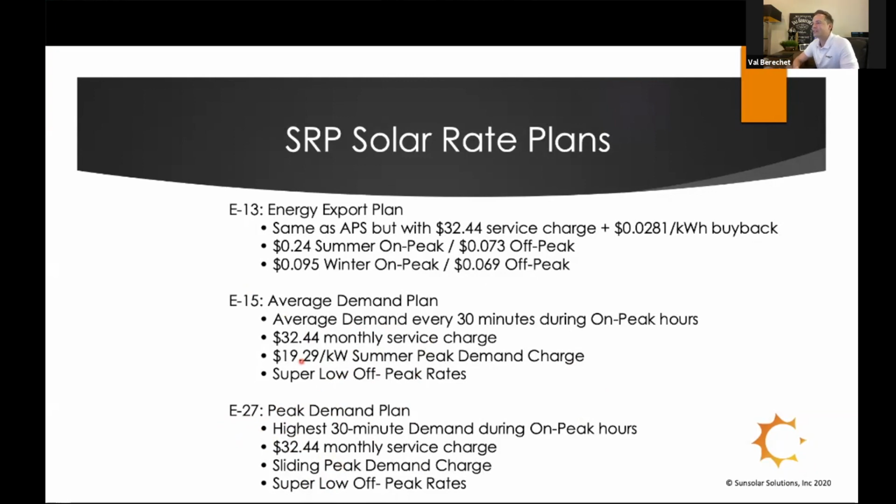SRP is a little bit interesting. I like to call them a little evil. They've really engineered a way to make it difficult to go solar. But having said that, we definitely still have a lot of customers that go solar in SRP because it does still make sense.